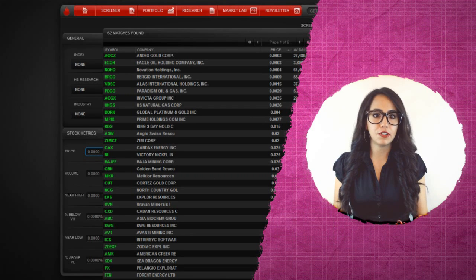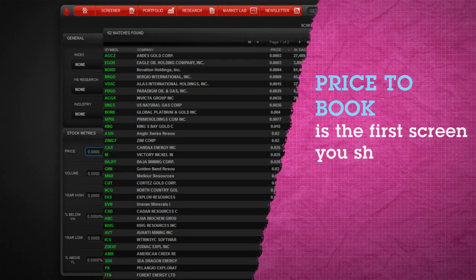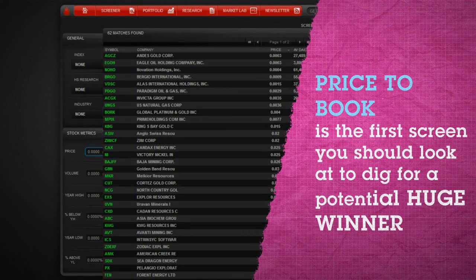I see there are 15 penny stocks selling for less than book value. Is this updated every day? Yes, this is the first screen you should look at to dig for a potential huge winner. Got it. What are the other two signs?